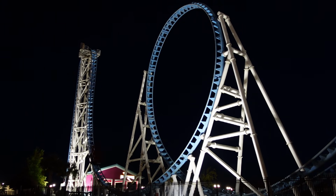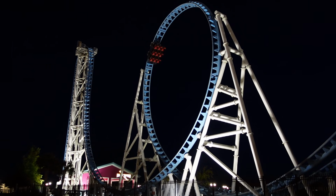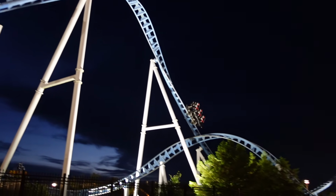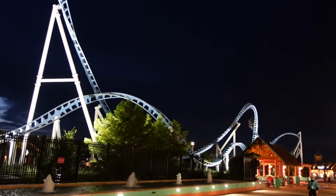I already touched on the smoothness, but what about the pacing? I love how fast paced these Zamperla Thunderbolts are. The elements are quick and extreme. The wave turn is the only below average element. Every other element is super satisfying.